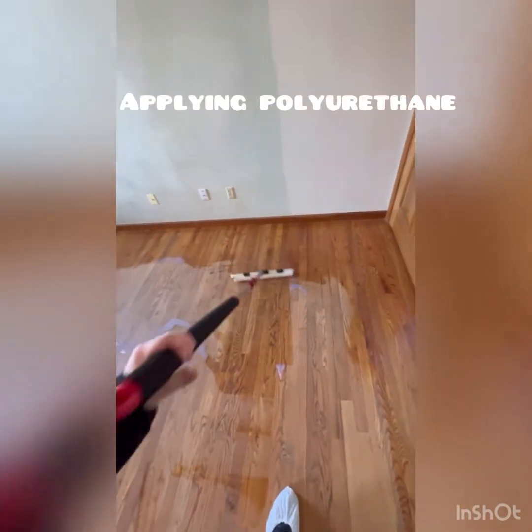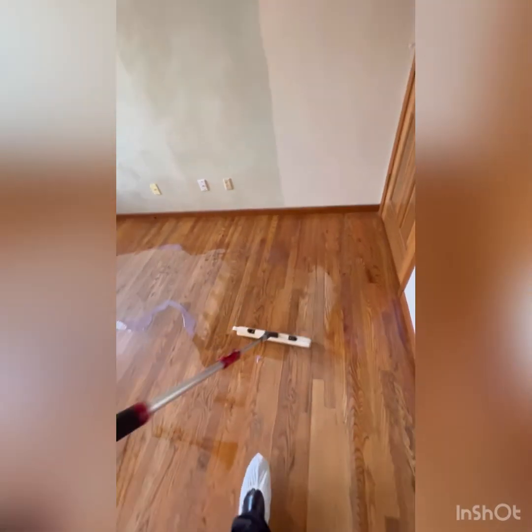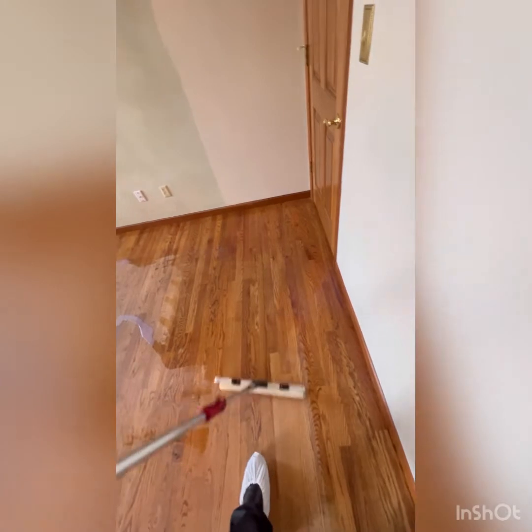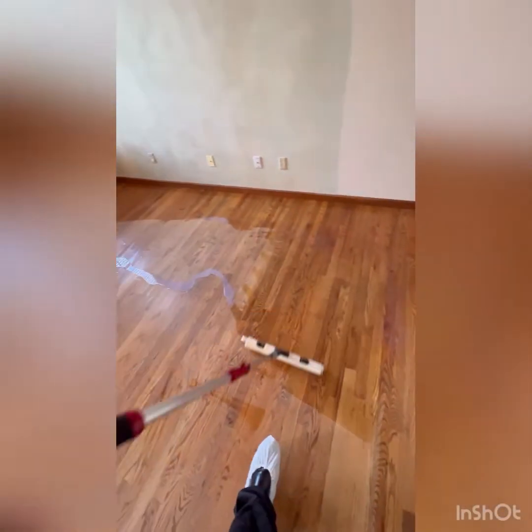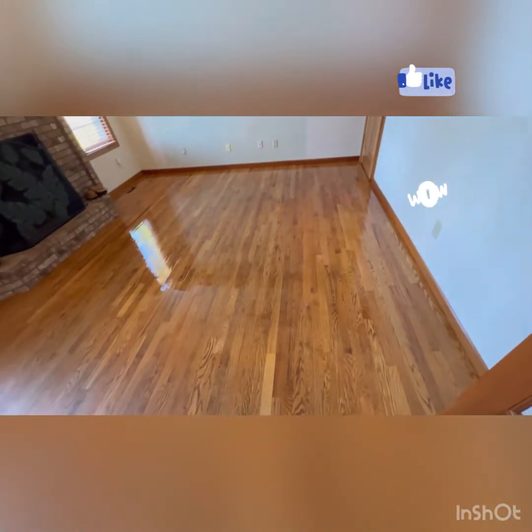All right, guys, I'm rolling the poly now. Looking good. Stay tuned. All right, guys, this is the second coat. We got half the room, and it's looking good.